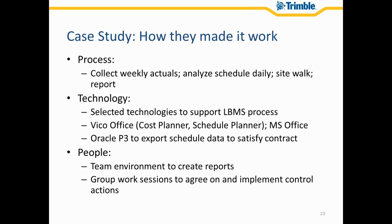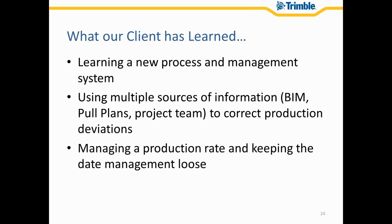So what our client has learned, and really they kicked butt. I can't express how much they really put into this and really pulled it through. But they learned a new style of managing. And I think that by being able to look at it in a flow line environment gave them a much more visual and kinetic method of understanding this project.